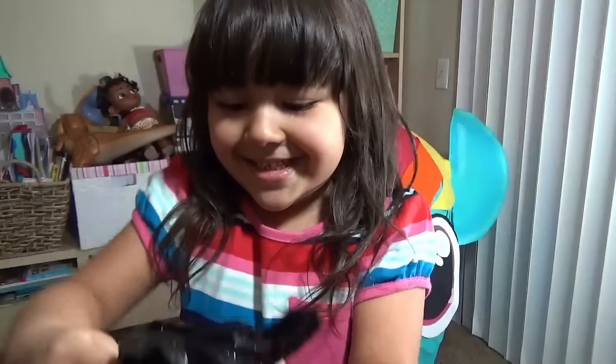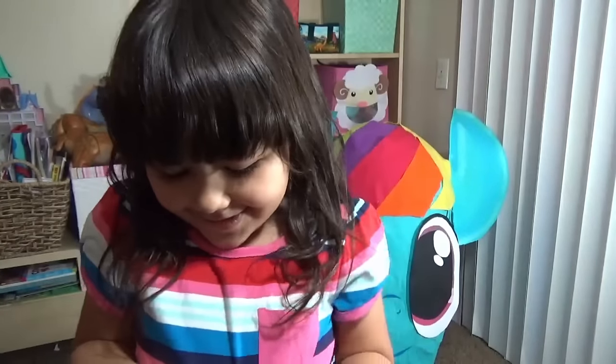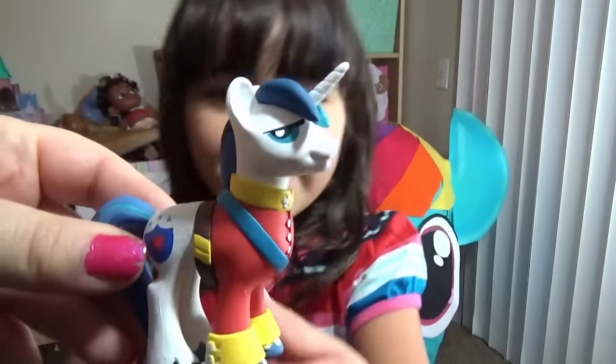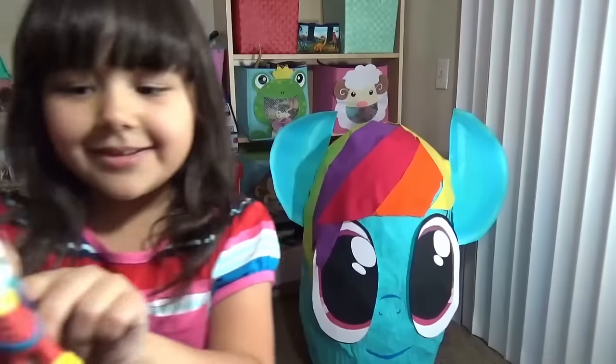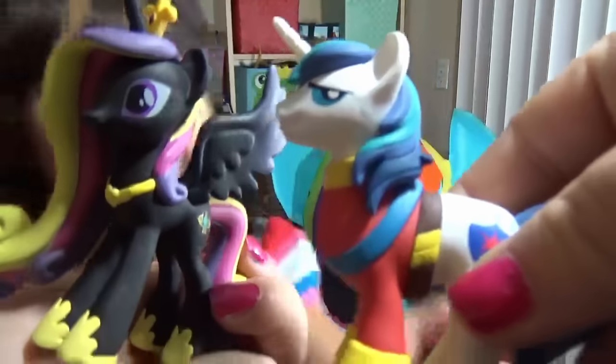Wait! It's Shining Armor! He has the shining armor stuff, but this one is different. Wow. He's kind of... He looks cute. He has a different outfit. Can I see? Because she's black. Cadance in the movie, she's pink. Yes, I know. They already got married.